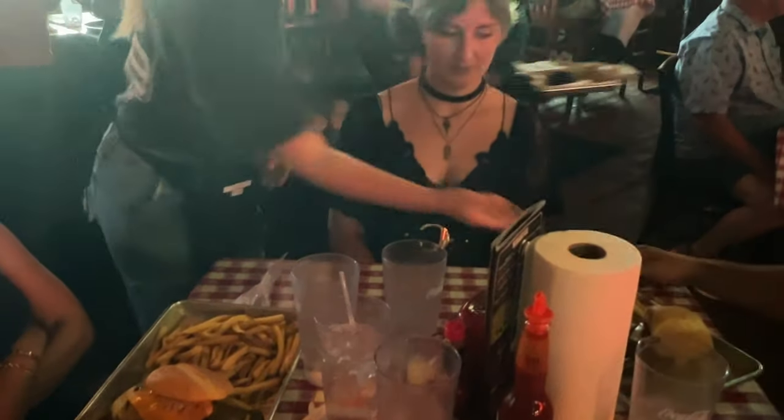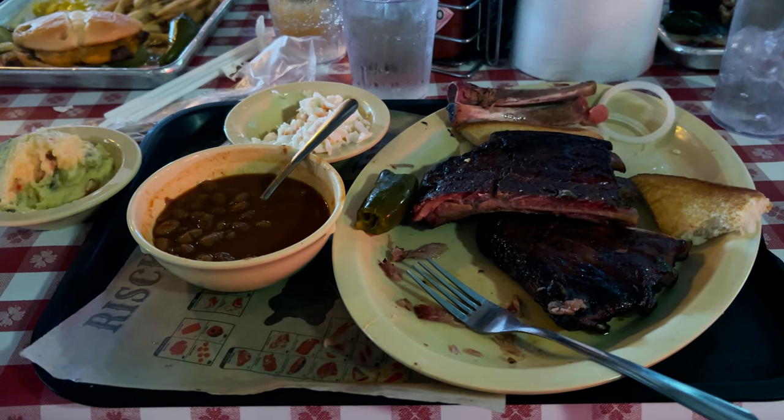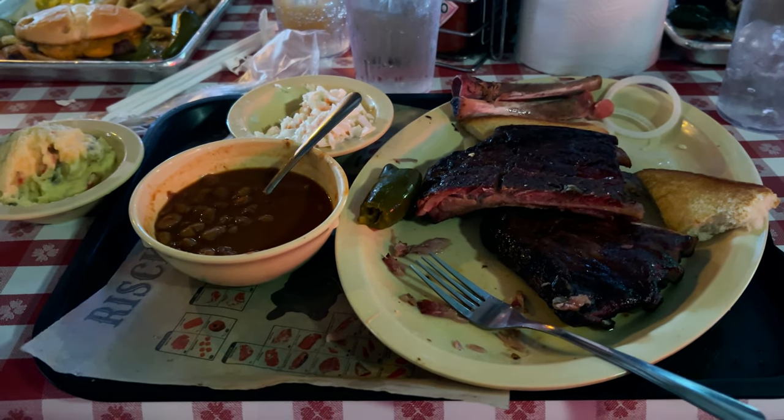The Fort Worth Stockyards is a place where visitors can experience the legacy of the American cowboy while enjoying modern entertainment and Texas hospitality. That barbecue was spectacular. So what did you think of the barbecue? 10 pounds of happiness in my belly.